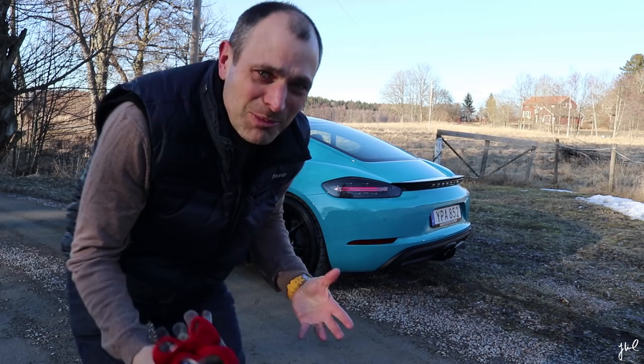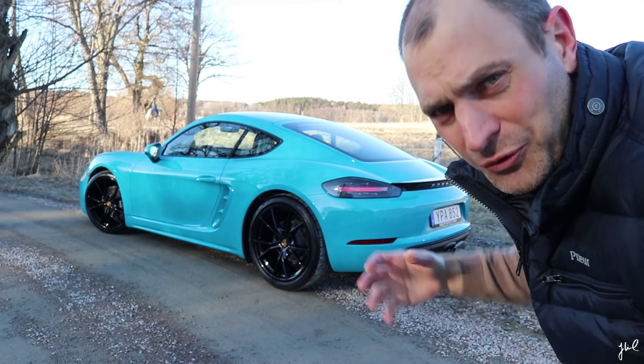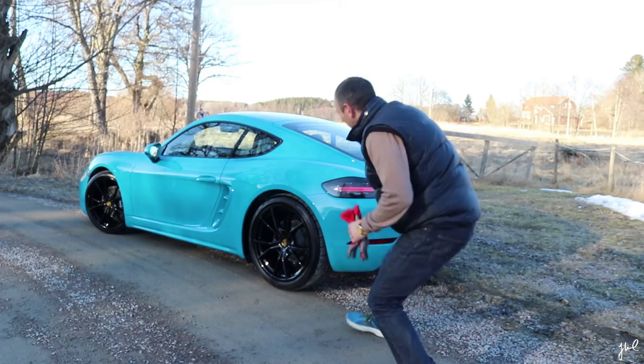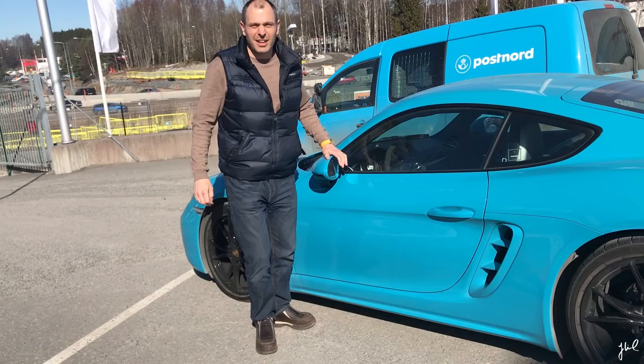Ladies and gentlemen, for real, I mean, look at it. I think it is one of the most beautiful Cayman I have ever seen. The color, for me at least, it's spot on. The Miami blue really puts up the lines with these black wheels. It's stunning. The Miami blue color from Porsche doesn't sell much in Sweden.